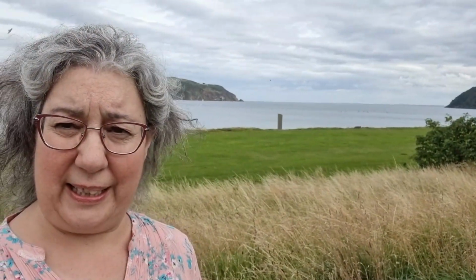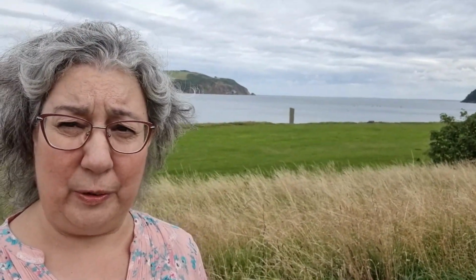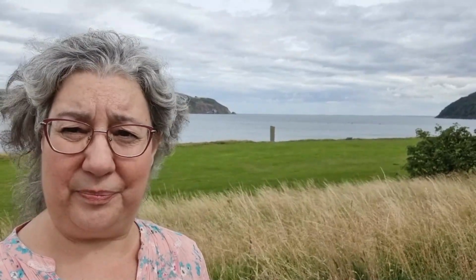Just behind me there is a memorial. Memorial? Don't know if that's the right word. It's been erected to remember all the people who left Cromarty in their droves in search of a new life in the New World, and the New World being Canada and North America.